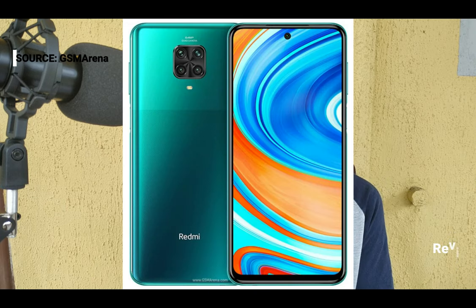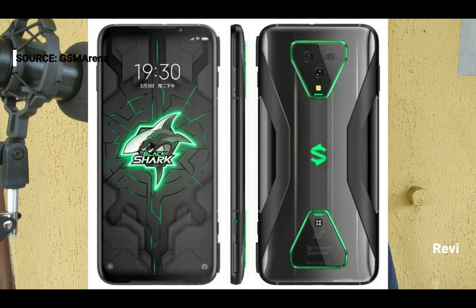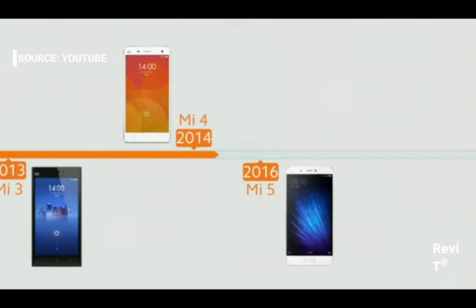The Redmi series is more of the budget and the mid-range lineup. Then, the Mi Note series is their photography lineup. Then, the Poco phone is their flagship killers. The Black Shark is the gaming series and the Mi Mix series is an experimenting lineup. Now, Xiaomi began its operation in 2010 as a software-based company. This then ventured into smartphones.